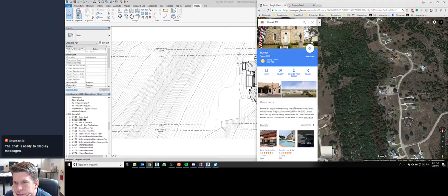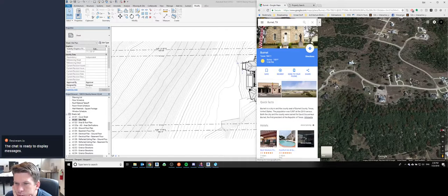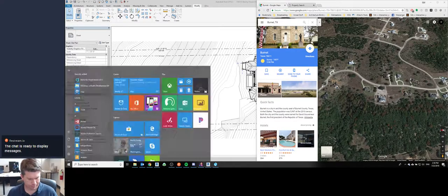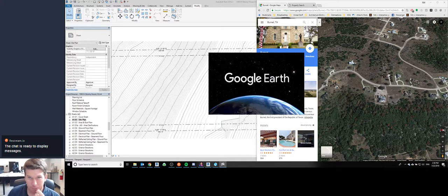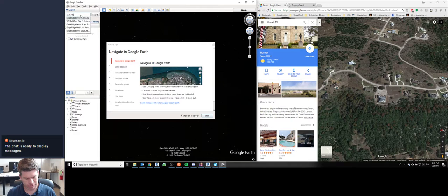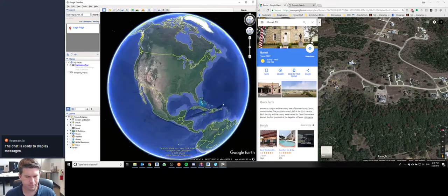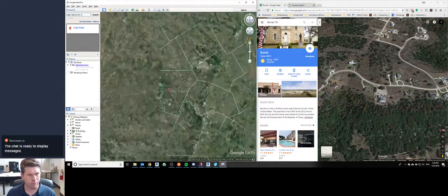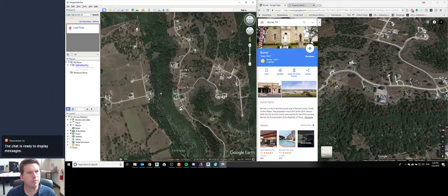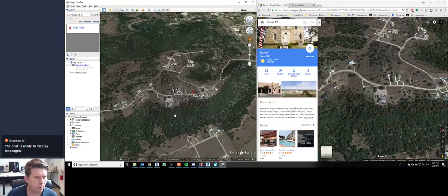Let's make it 3D. Oh, come on. Stop. Stop your nonsense. Okay. Eagle Ridge, Burnett, Texas. What I'm trying to do is figure out is this property right here.